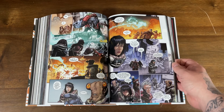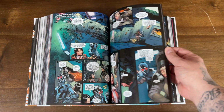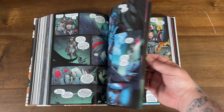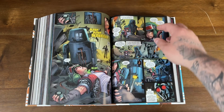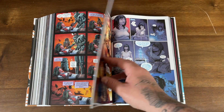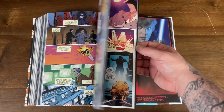I thought the dialogue with the assassin droids was great. And you had great artwork. I mean, 2015, 2016 Marvel Star Wars stuff, you're always going to have good artwork. So cool that they collected this in an omnibus. I think it just goes to show that Disney's definitely planning to do more with the Dr. Aphra character.